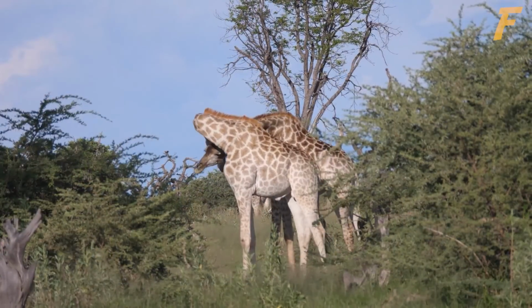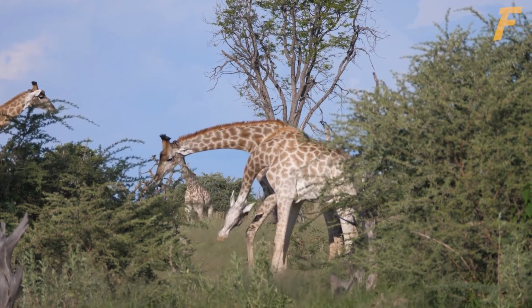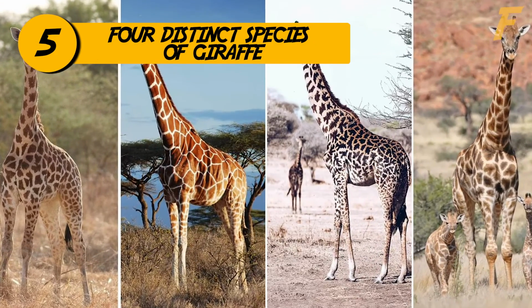Although males rarely succeed in reproducing until the age of 8 or beyond, sexual maturity usually develops around the age of 3 or 4. Number 5. There are 4 distinct species of giraffe.